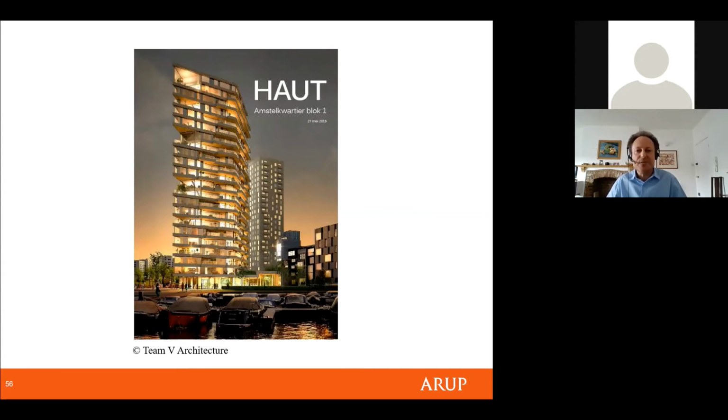And in this instance, Team V Architecture in Amsterdam challenged us and said very simply, we would like to build the tallest timber building in the world. It's quite a simple challenge, and we like challenges. So we thought, well, what's a sensible way to design a tall timber building?